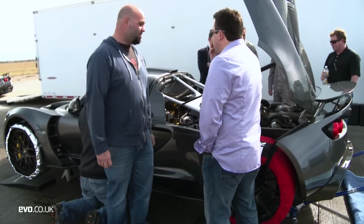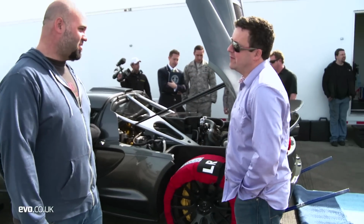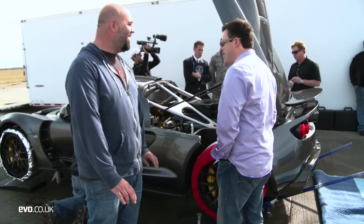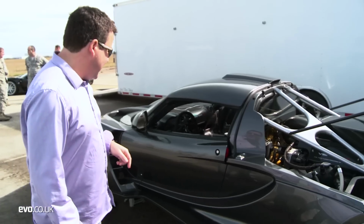So what do they reckon it is at the... 1,100 at the tire right now. This should be fun, right? So what's that at the flywheel? 1,250 to 1,300. Enough. It's sufficient. Like what do they say with the Rolls Royce? Horsepower ample. This is more than ample, isn't it?